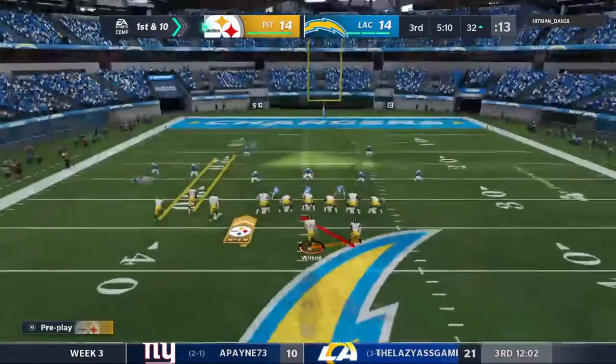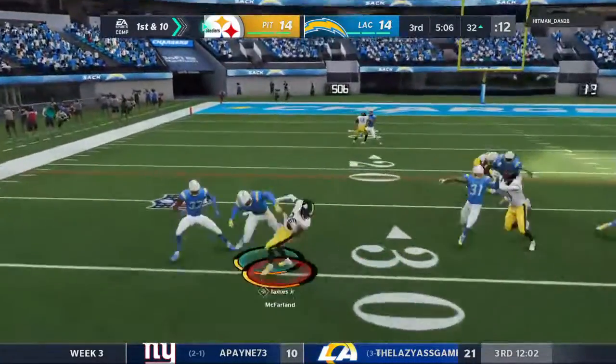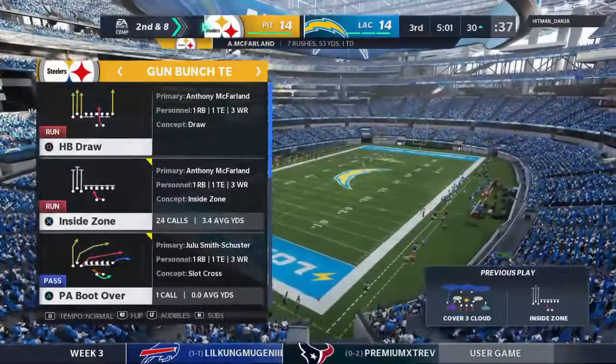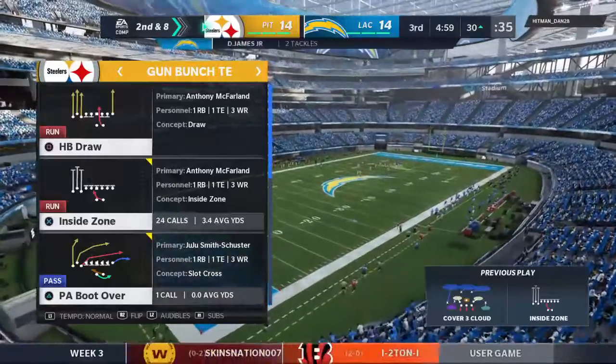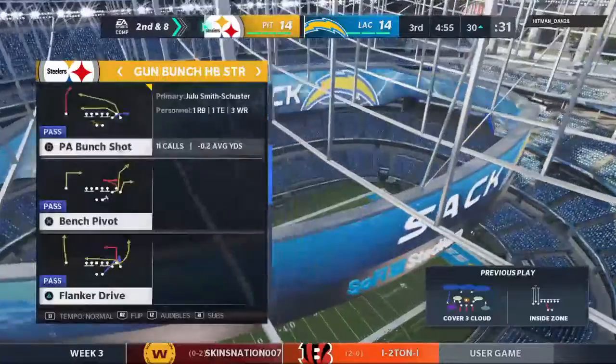So how about this for a change in field position? From inside the 10, here's first down on the other side of the field. And only able to get 2 here. Stopped at the 30. Oh, that's a real nice job there by the defensive front. They just engaged and held their ground. But how about the guy who made the play?